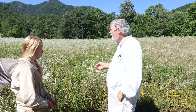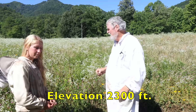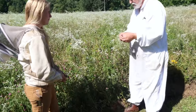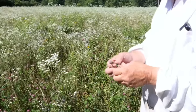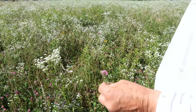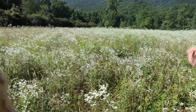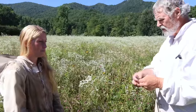So this is an interesting field. At first glance you'd think this would be really great for the bees, but it really isn't. The only thing in here that the bees actually work is this red clover. A lot of people mistake red clover and crimson clover. They're not the same thing. Crimson clover blooms in early April in our area. This red stuff comes in summer. Bumblebees work the heck out of it, but you don't see bees on it much because their tongues aren't long enough to reach the end of the florets, if that's what you call them.